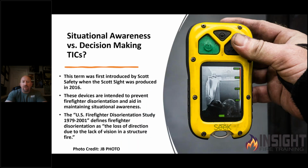So let's talk about the differences. Situational awareness camera versus a decision-making camera. Many people have credited me with giving these names or terms. I did not. I just simply started repeating back what I was being told by manufacturers. The very first time situational awareness thermal imaging cameras was used was by Scott Safety when the Scott Sight was produced in 2016. And in their actual manuals, it talks about the differences.